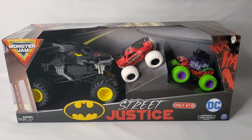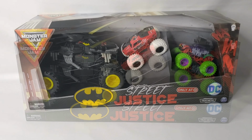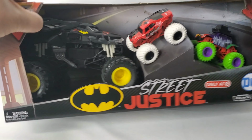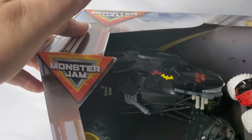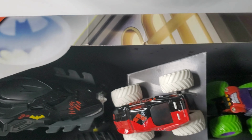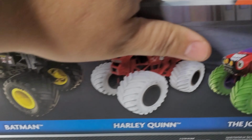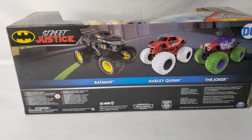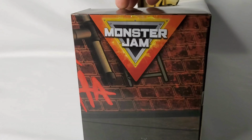So as we can see from the packaging itself, it's completely wide open. I will say I did not find this on store shelves, but it is supposed to be on store shelves. We actually ordered this online and received it. The packaging is wide open with the three vehicles in a formation that makes them look like they're climbing hills and things like that. The Batman vehicle is obviously much larger than the other two. We'll get into more details on that in a little bit. But the packaging is highly decorated.